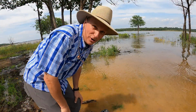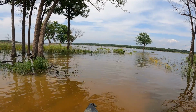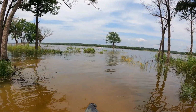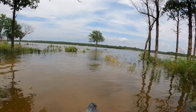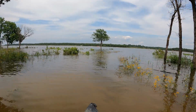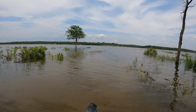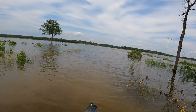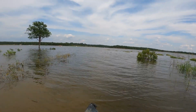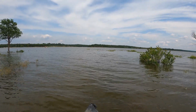Keystone's up, I think 13 feet over normal. All right, so, as I mentioned, Keystone's way up. Gosh, looks like Cindy's halfway across the lake. It's the 4th of July, so I see lots of boats out.